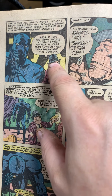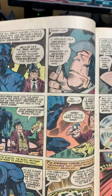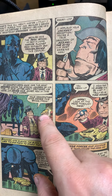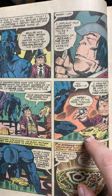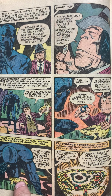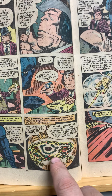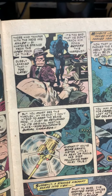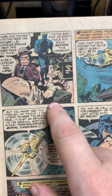Okay, so here we're going back to the 6 panels as Mr. Little explains what's going on. He tells you that King Solomon's frog is a time machine, and that warrior came from the past. Here, look at the frog. He's using this little monocle jewel, and it's just swirling energy and a cacophony of power and everything like that. And poor corpse over here.